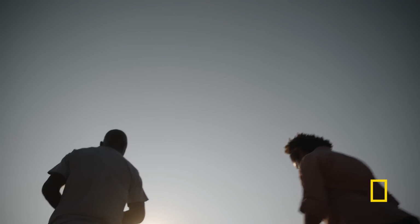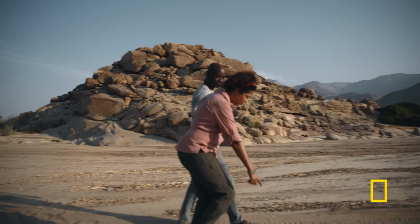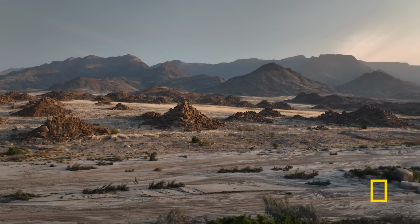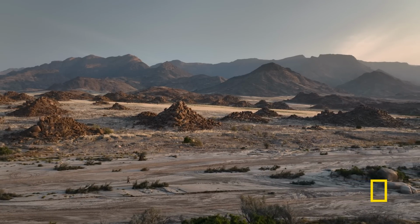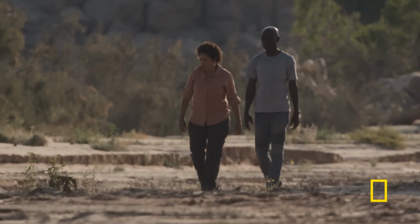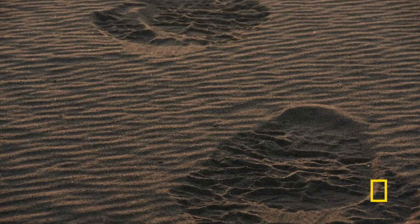To find one of the constantly roaming elephant herds, Paula has turned to tracker Hendrik Munembome and his 25 years of studying the desert elephant. Yeah, I think some walked here as well. So it's possible we'll find them today.